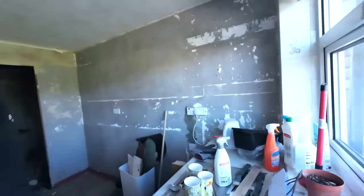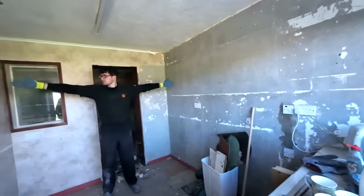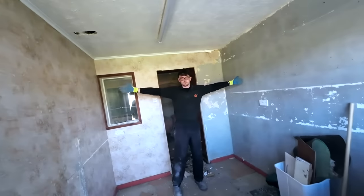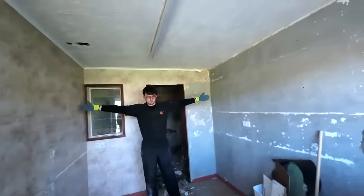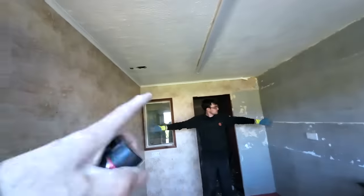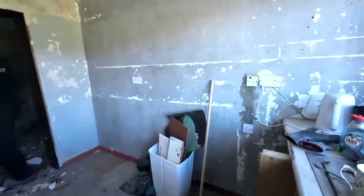So there, as you can see, it's a very small kitchen. Alex sticks his arms out. What's your span? 6 foot? 6 foot two. So his span's the same as his height, so he's probably got about 7 foot wide. So it's opening right back to behind him and right out. So it's going to be worth it, but there's a lot of hiccups on this job so far.